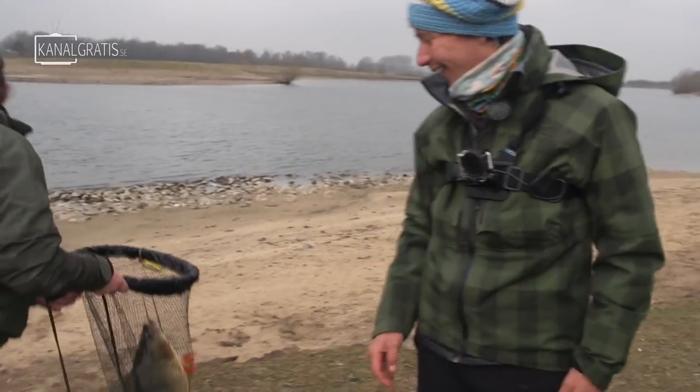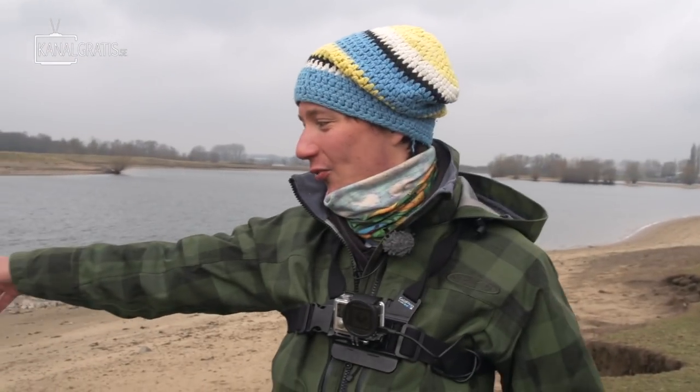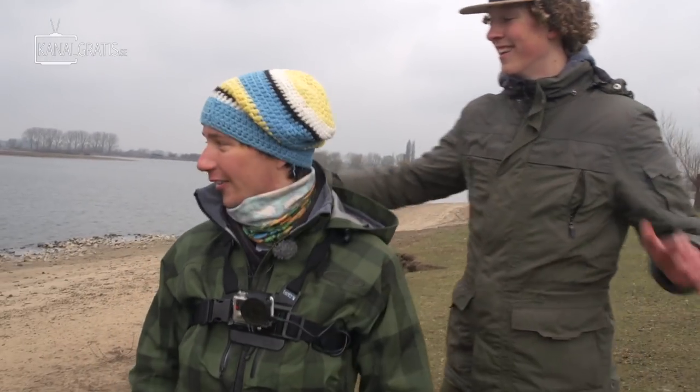Boom! Peter Bas is putting it in the water and then we're gonna take some nice pictures and stuff like that. Holy shit, dude! Oh my god!